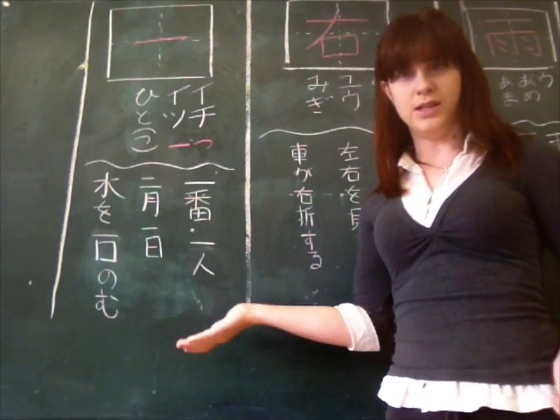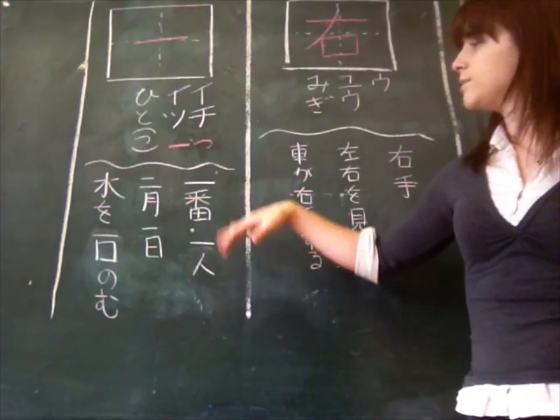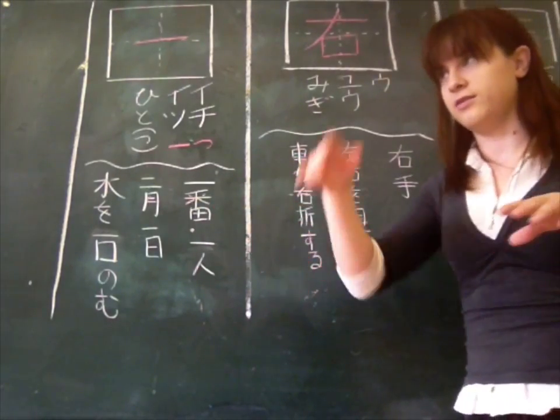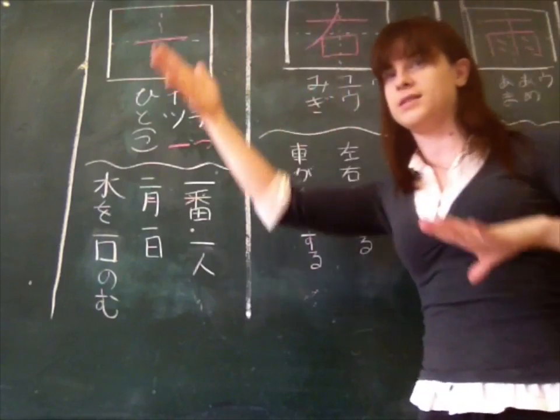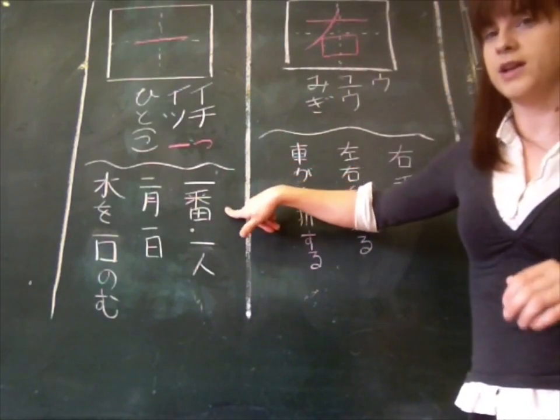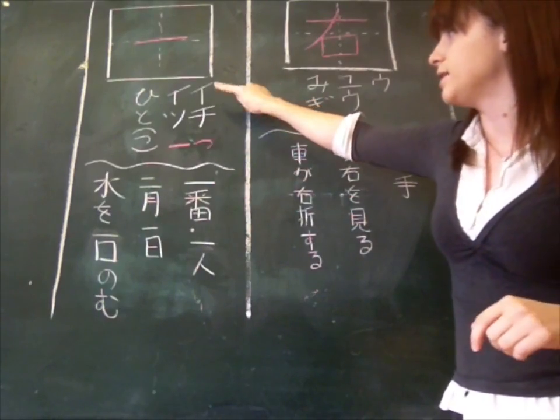Starting with how you'd use these, practically speaking, some examples. We've got ichiban over here, which means the first, the most, the best, number 1, literally. So in this case, it's combined with this other kanji, ban, so we'd read it as ichi.